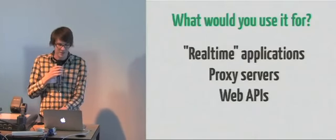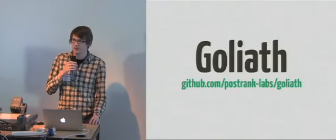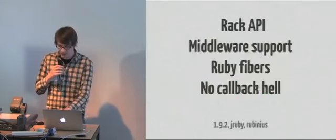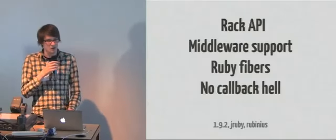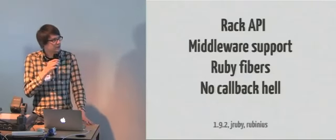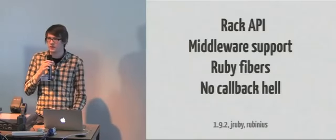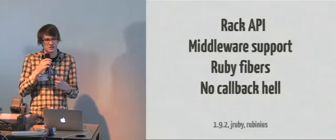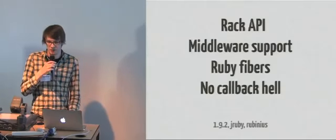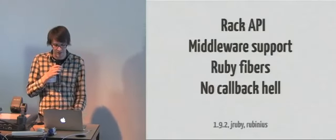And they've produced a library at the start of this year called Goliath, which is an asynchronous web server, similar to Node, but it also implements the Rack API, or it's similar. It's not 100% compatible with Rack, but it is in a very similar style. So it's stuff that you're already used to if you've been working with Rack. It also supports Rack middlewares, or at least the style of Rack middlewares, so you can build up small modules of pieces of your application, which you can then combine to produce the full stack without having to write it all out into the same kind of callback wrappers that you might do with Node.